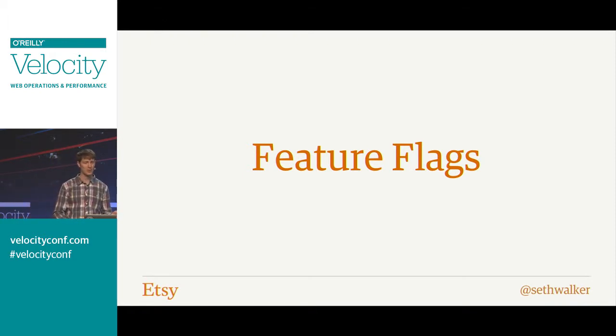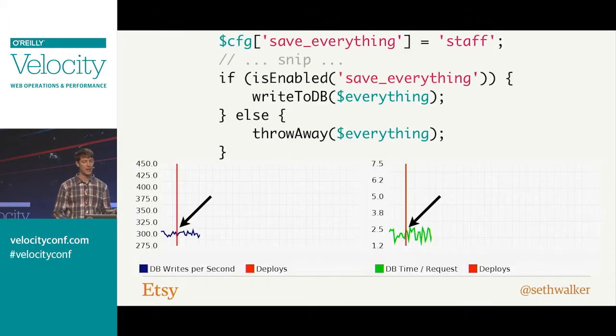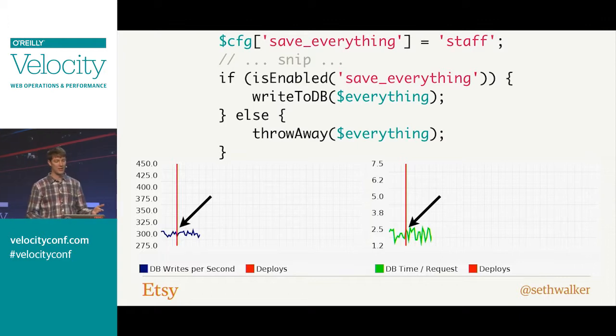You may already be familiar with this technique. Feature flags are a way to branch in code to be able to run two simultaneous versions of code depending on what state the visitor is in. So this is an example where we're going to start to introduce a new system on the back end. And we're going to start writing to this system where we haven't previously done that before.